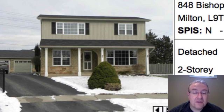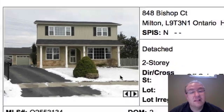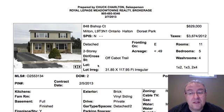And it looks great. I mean, it definitely, this would, I believe, break the record in this neighborhood. I don't think anything's sold above there. I'd have to double check like years ago, but nothing recently has come close to this price.